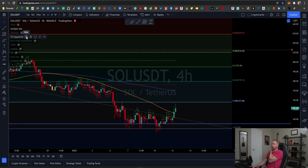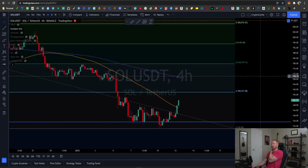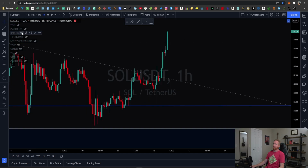TD sequential tells us we're at 2. We got a nice little reset there. So all in all, there's really no indication outside of Bitcoin misbehaving that Solana shouldn't continue to progress upwards, right? That's basically what I'm seeing here so far. Let's see what the micro tells us, or the 1 hour essentially.